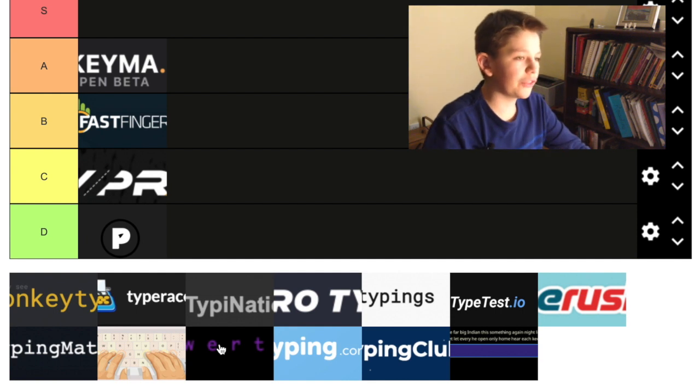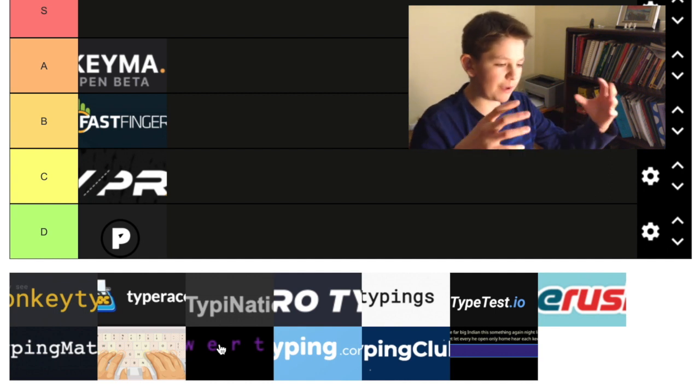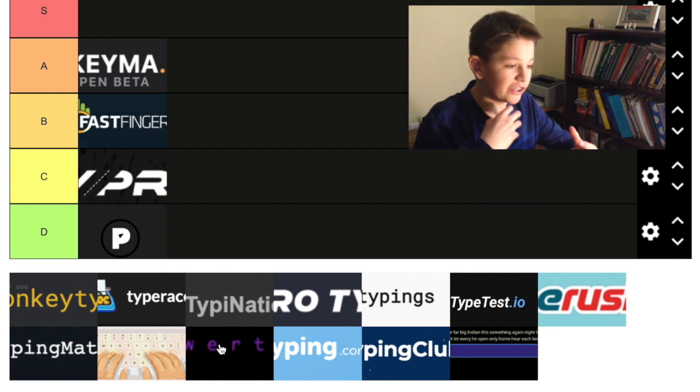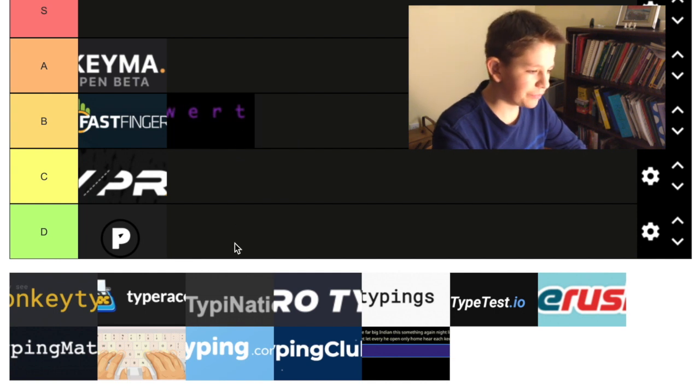I think overall, though, they lack a bit of a multiplayer idea with the website, like you're just going on it for single-player use. And overall, it just lacks a bit of that expansion that I think an A tier, S tier typing website would have. But I think overall, it's decent for learning a layout. So for now we're going to put it in B tier, just because it's decent, you can learn a layout on it, but it doesn't provide any extra things beyond that would make it an A tier or an S tier website.